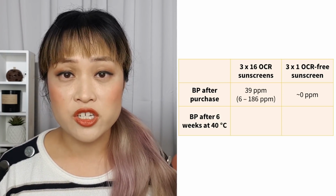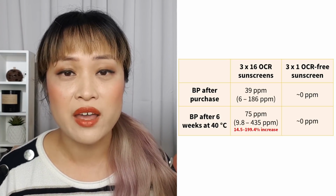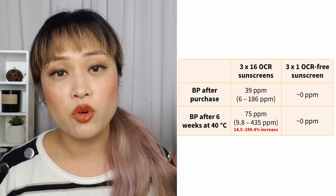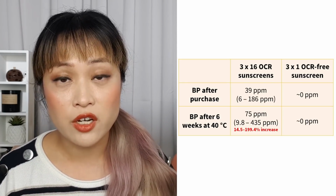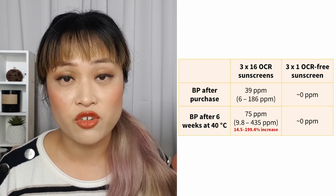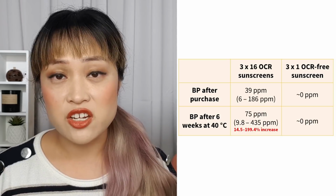After the 6-week storage, they found that the benzophenone went up in all of the octocrylene sunscreens by between 15% and almost 200%. The average was 75 parts per million of benzophenone, and the sunscreen with the highest concentration had 435 parts per million. There are some limitations with this study.